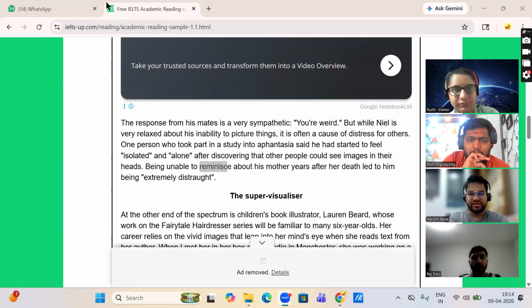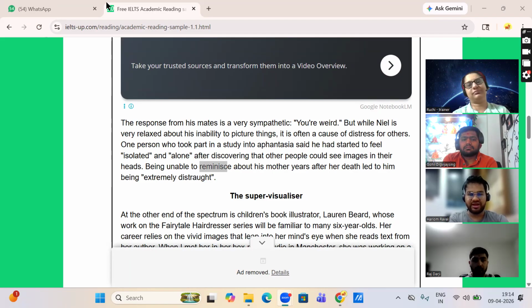You are weird. But while Neil is very relaxed about his inability to picture things, it is often a cause of distress for others. One person who took part in a study into aphantasia said he had started to feel isolated and alone after discovering that other people could see images in their heads.